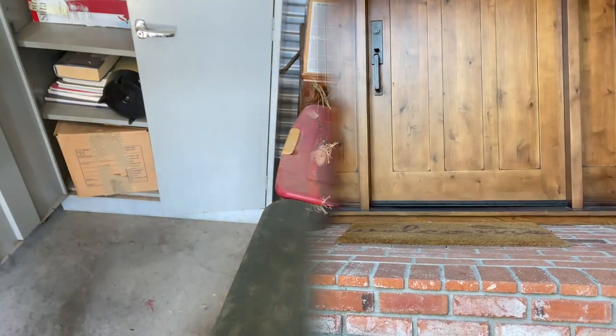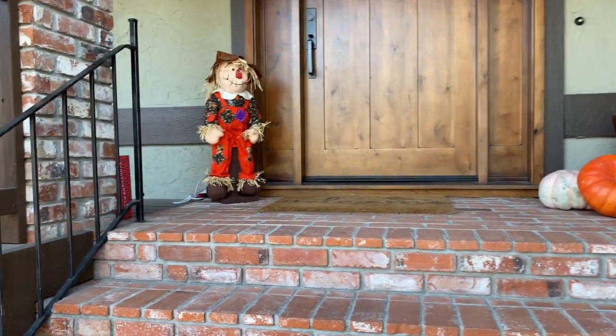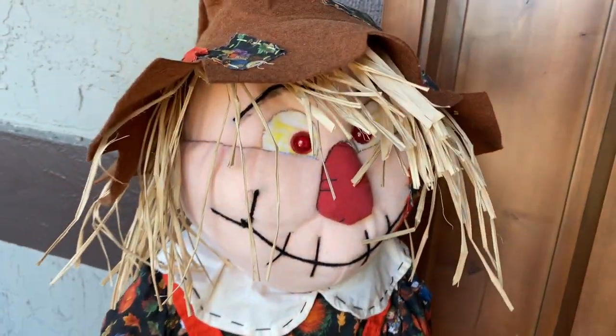He's coming home. And there he is, Scarecrow on our porch. Can't get $10 for him. I'm not selling him. He's just too cool. And you know, we got the little pumpkins here. Looks a little decorative up here, but he's fun.